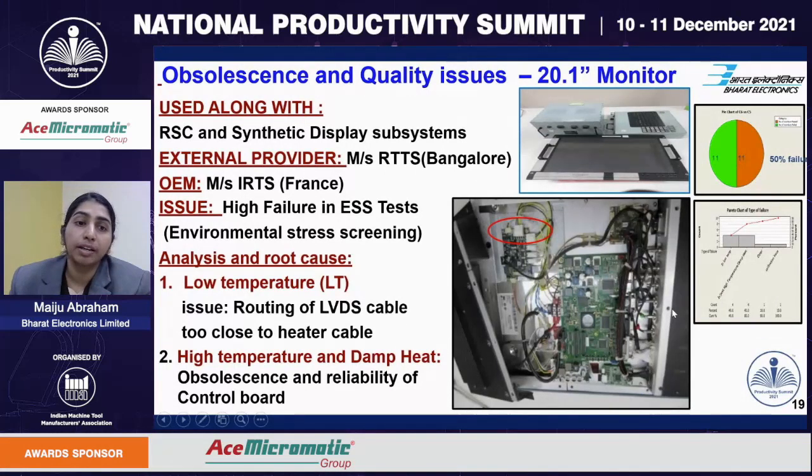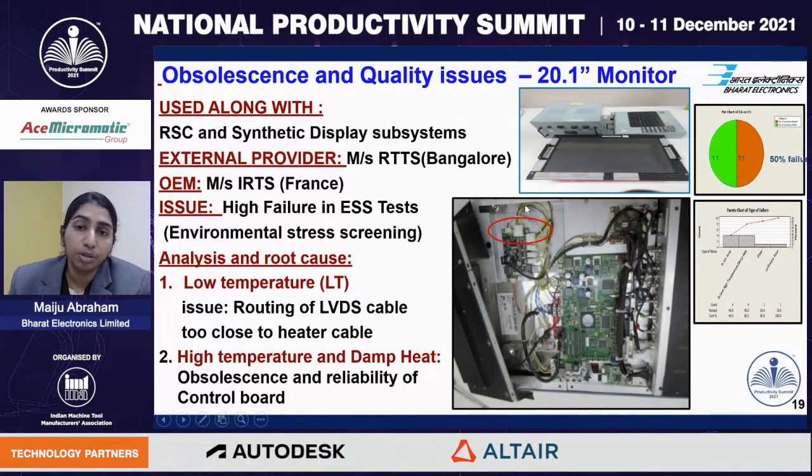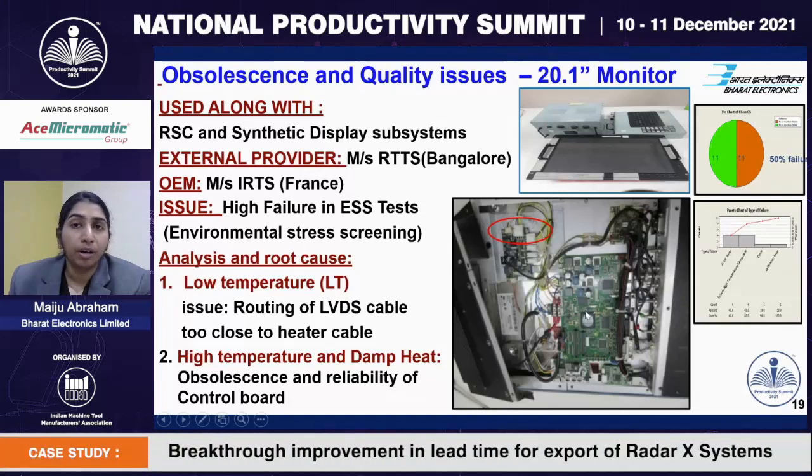The first issue was occurring in low temperature test, and this was because of the routing of an LVDS cable very close to the heater cable. And the OEM resolved this issue at BL by rerouting the cables. And the second issue that we had was occurring in the high temperature and damp heat. And this was because of the control board in the display. This control board was already on its way out due to obsolescence and was giving reliability issues.